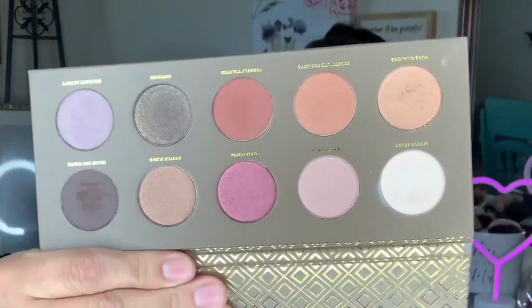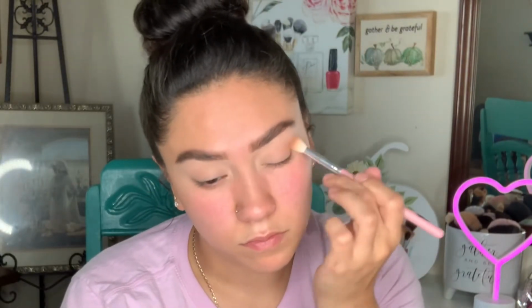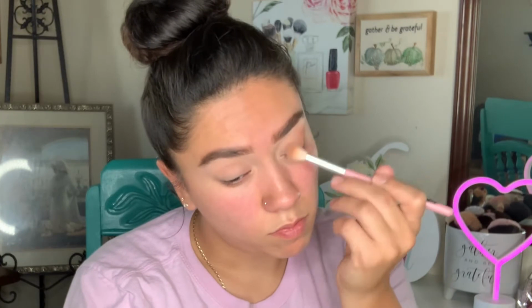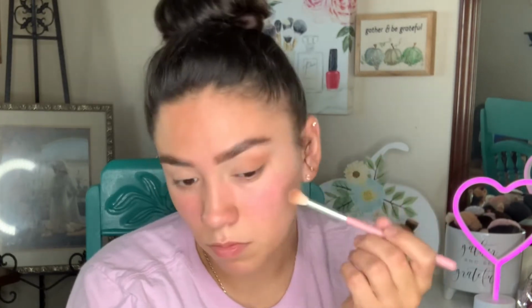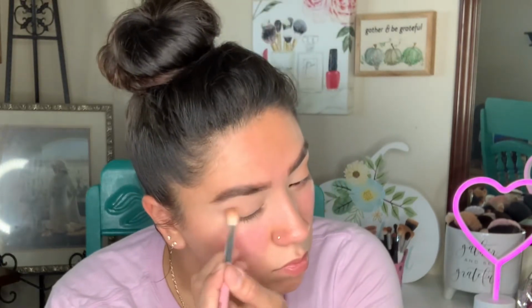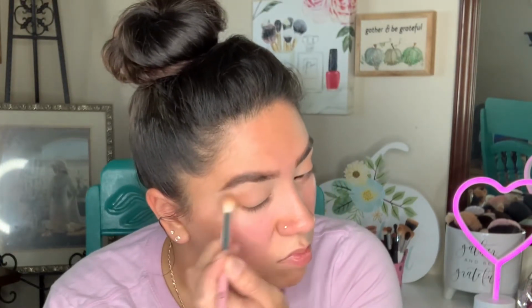In today's video, I will be using a couple of things I've been really enjoying. This Zoeva Cocoa Blend eyeshadow palette is super bomb. The pigmentation and the shade range in this palette is stunning. I'm going to start with a light brown shade just to start my gradient effect in my crease and in the outer corner. I'm going to layer that up until I get the desired pigmentation.